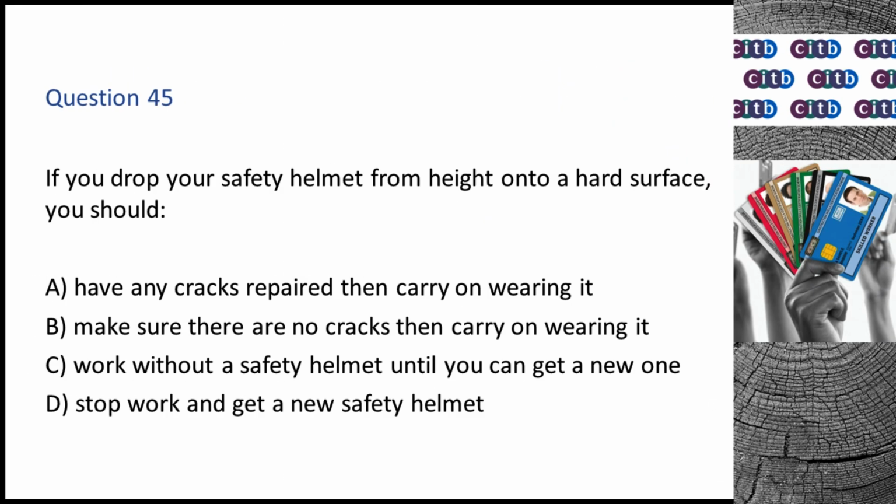Question 45. If you drop your safety helmet from height onto a hard surface, you should A. Have any cracks repaired then carry on wearing it. B. Make sure there are no cracks then carry on wearing it. C. Work without a safety helmet until you can get a new one. D. Stop work and get a new safety helmet. The correct answer is D. Stop work and get a new safety helmet.